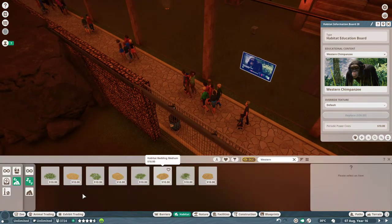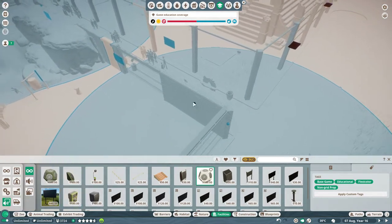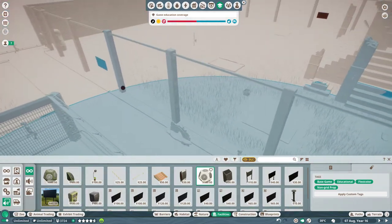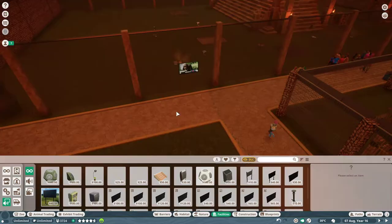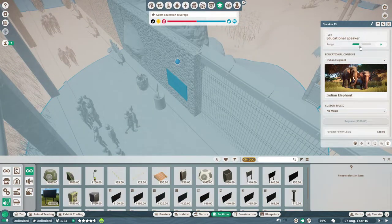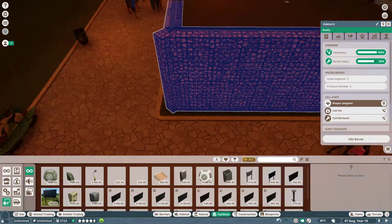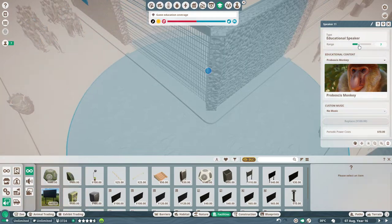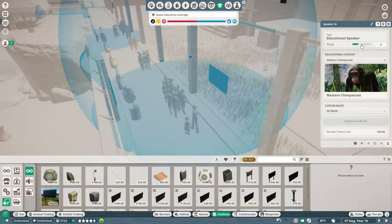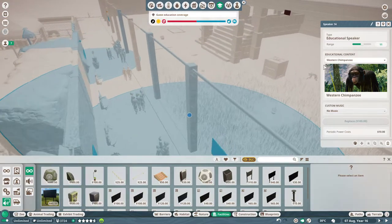Let's put a speaker here to assist in knowledge. One there. One there. We knew we were gonna have to turn these down, so. Gotta share space, man. Gotta share space. There we go.